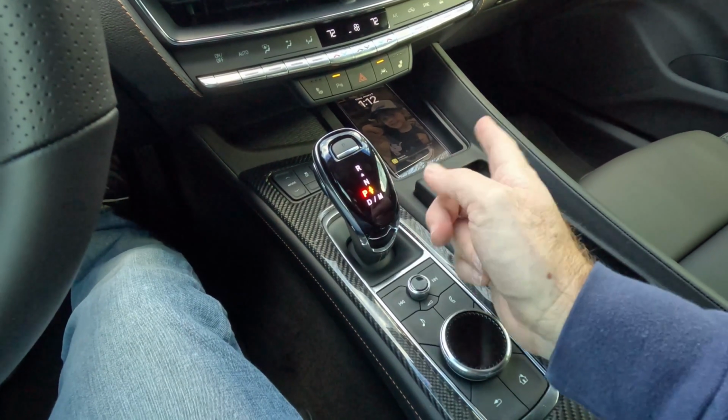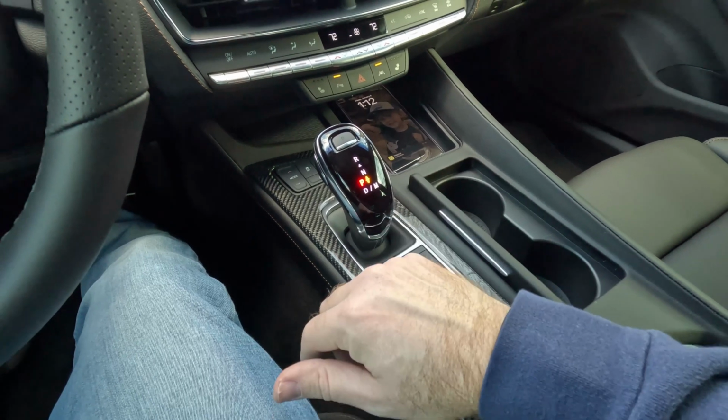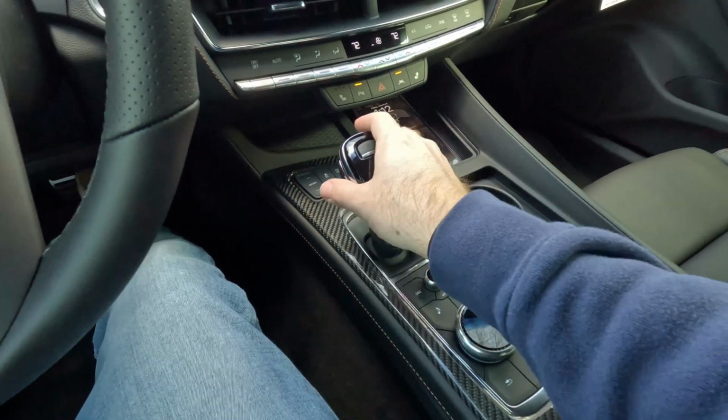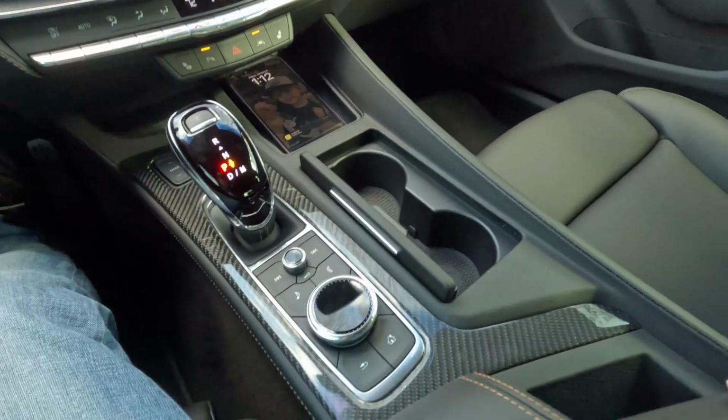Electronic shifter that is in every Cadillac product as of late, from the Escalade that we tested to pretty much everything else. And you can see very easy to put into different drive modes.